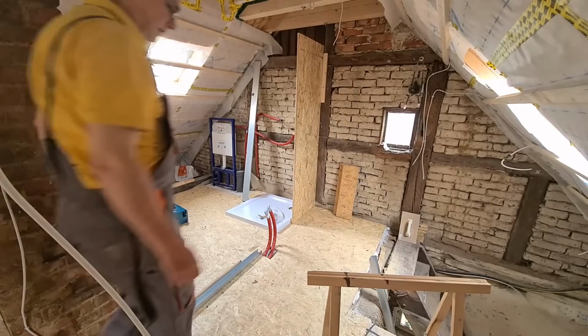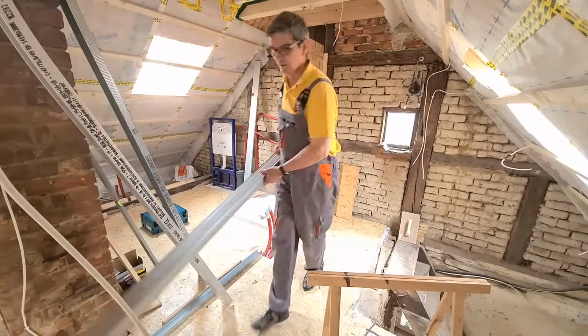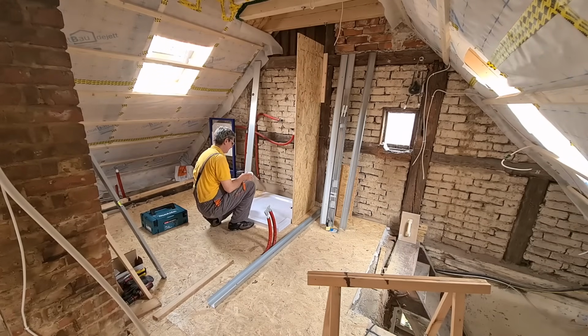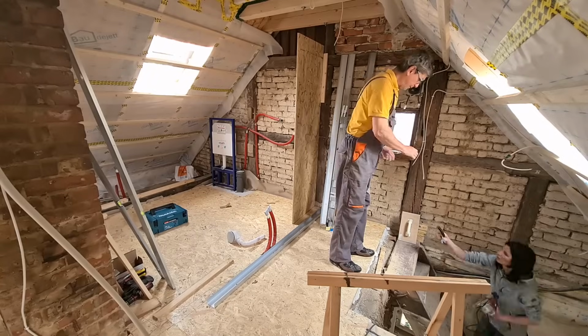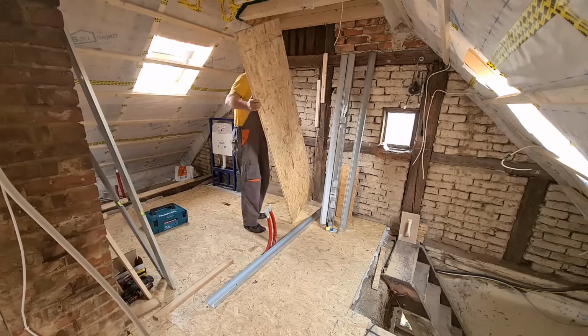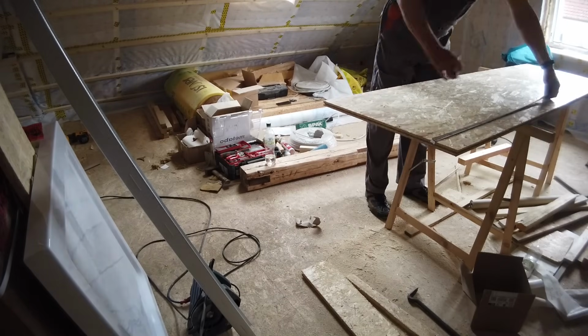Right, and now we're going to build the first drywall to separate the future bathroom. As you can see, there's the shower tub or whatever it's called, and the toilet. Showed you that in the last video, and today we're going to build a wall there to separate it.